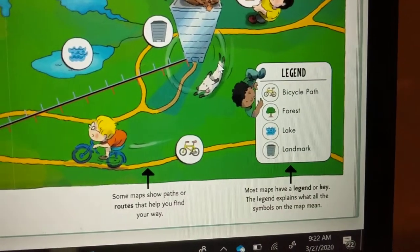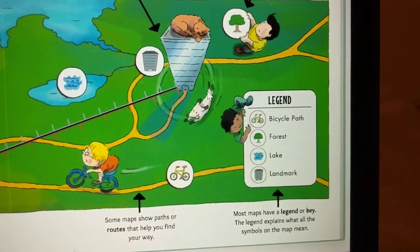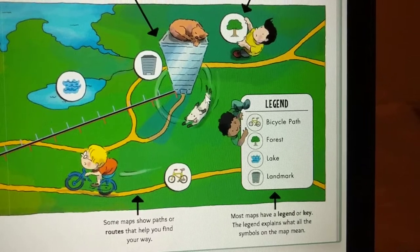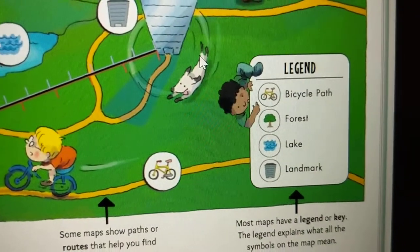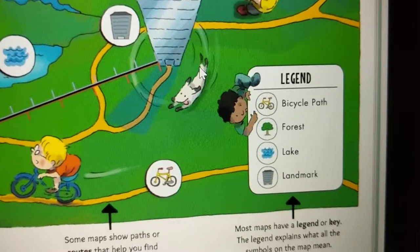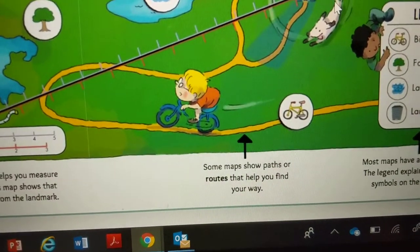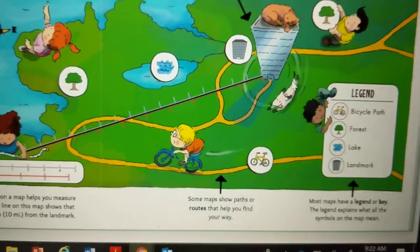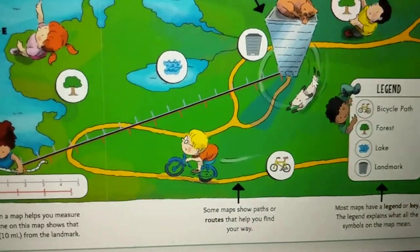So on this map, if there's a bicycle, that's for the bicycle path. If there's a tree, that means the forest area. If there's that blue squiggly waves, that's the lake. And the tall building is a landmark. Here it says, some maps show paths or routes that help you find your way. That looks like a really awesome bike path, doesn't it? I want to go on that one.